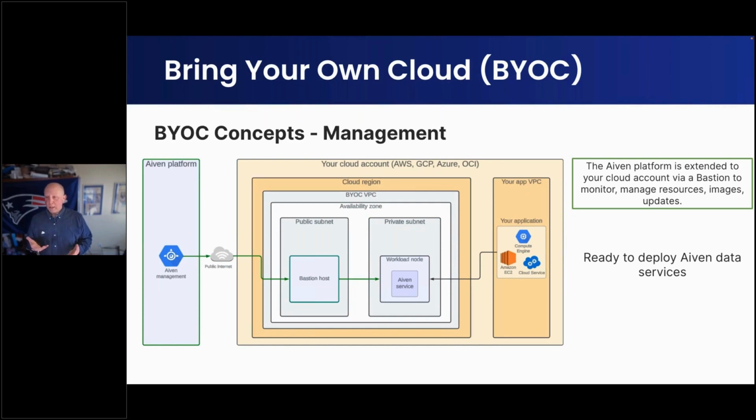And within the management piece, I mentioned earlier that the Aiven platform is essentially brought into this environment. So we've extended this where we can deploy our bastion host within a public subnet, and that's where we can deploy all of our monitoring, all of our resource updates. We can manage, we can deploy new images. This is where Aiven can manage the services on your behalf. And the least privileged role access that you give us allows us to then create resources, to take down resources, deploy new stuff, allows us to upgrade as part of the management and monitoring process. So next slide, please.